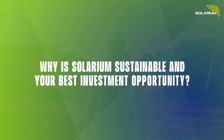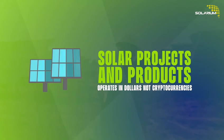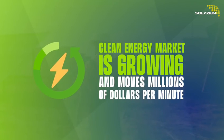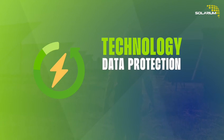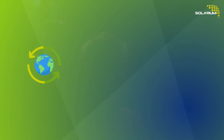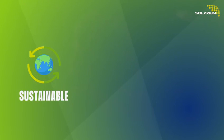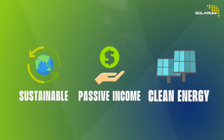And why is Solarium sustainable and your best investment opportunity? Through the construction of solar projects and products, Solarium operates in dollars and does not depend on the fluctuation of any cryptocurrency. The clean energy market is constantly growing every day and moves millions of dollars per minute. With constant investments in technology, data protection, product launches, and many new features, Solarium is an extremely sustainable, rewarding opportunity with long-term passive income through clean and renewable energy.